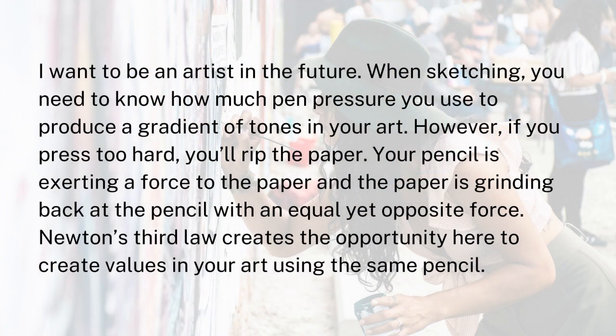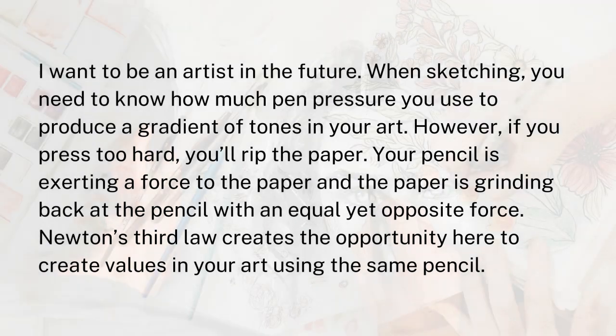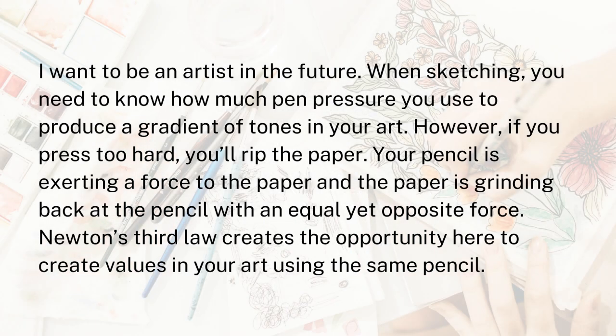And here again, to read one of the strongest responses I received, is my lovely assistant. I want to be an artist in the future. When sketching, you need to know how much pen pressure you use to produce a gradient of tones in your art. However, if you press too hard, you'll rip the paper. Your pencil is exerting a force to the paper, and the paper is grinding back at the pencil with an equal yet opposite force. Newton's third law creates the opportunity here to create values in your art using the same pencil. Thank you, lovely assistant.